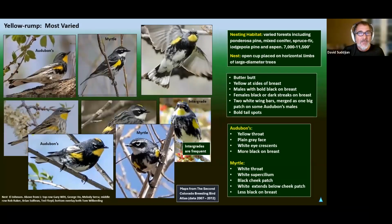So here's our most varied, the yellow-rumped warbler, also one of our, right during migration, far and away the most common warbler that we encounter in the spring. And it's also one of our earliest spring migrants. So we're still waiting for other ones to show up. The yellow-rumps are already pretty numerous.